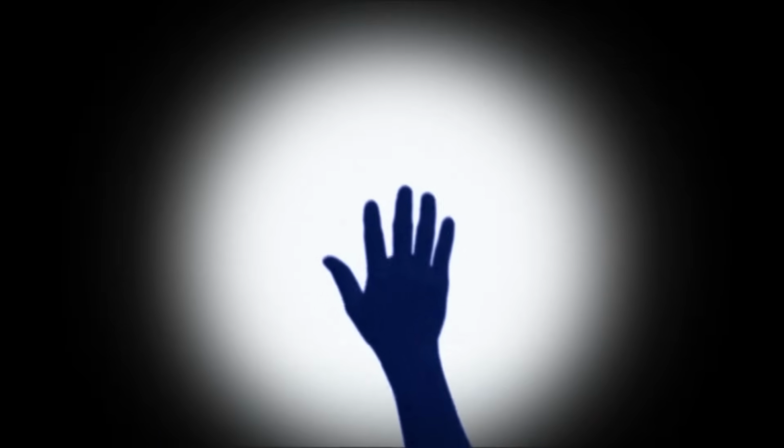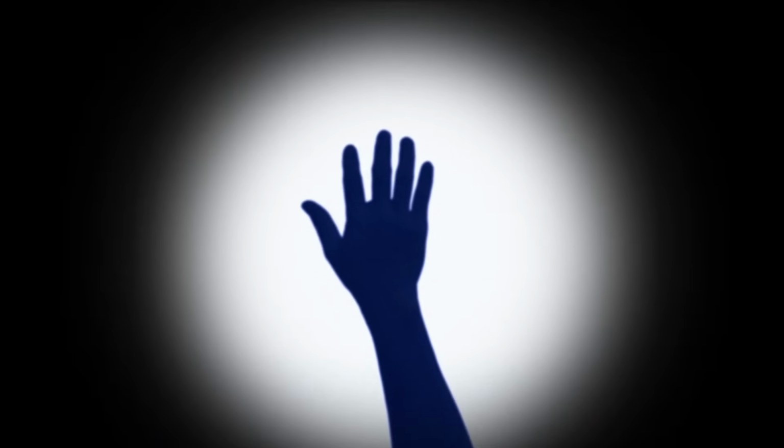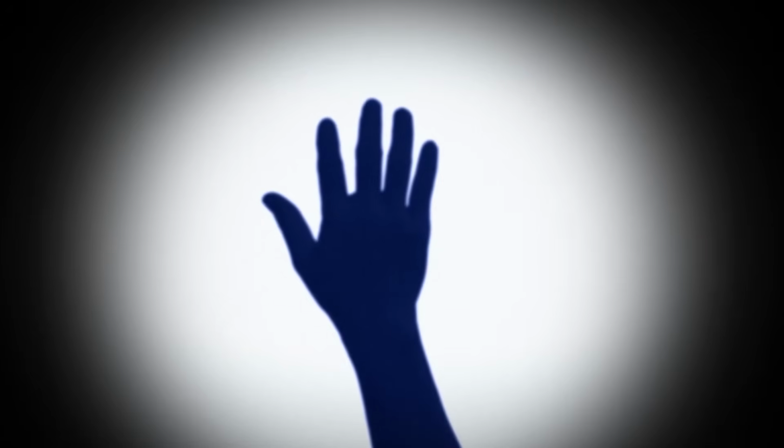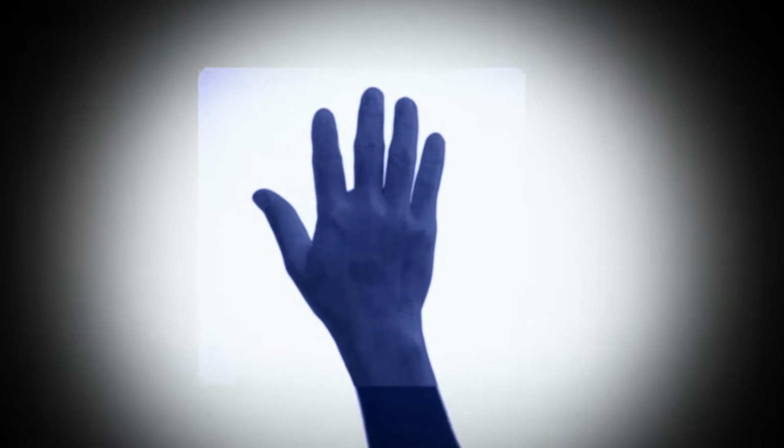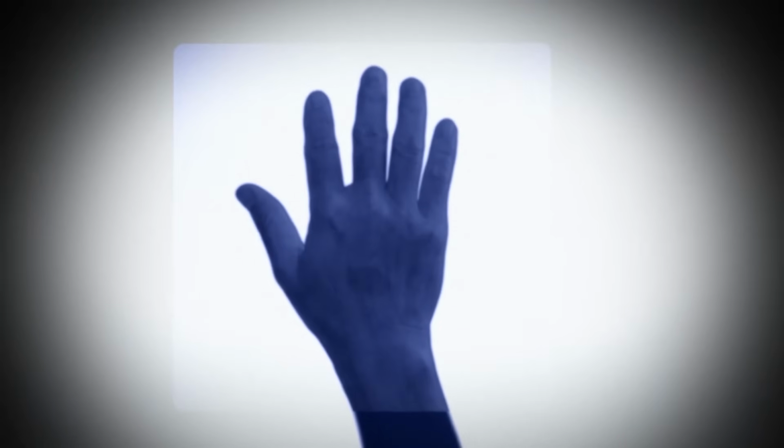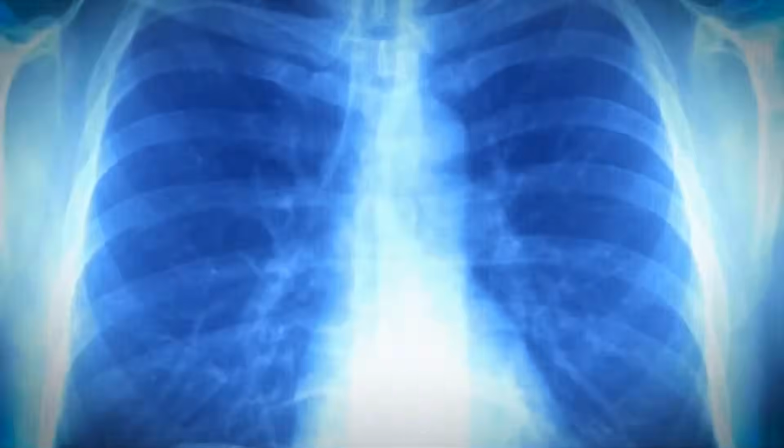Imagine you're standing in front of a bright light and you hold your hand in front of your face. Your hand blocks the light and you can't see through it. But if you place a sheet of tissue paper in front of your hand, some light will pass through, and you'll be able to see the outline of your hand. X-rays work in a similar way.